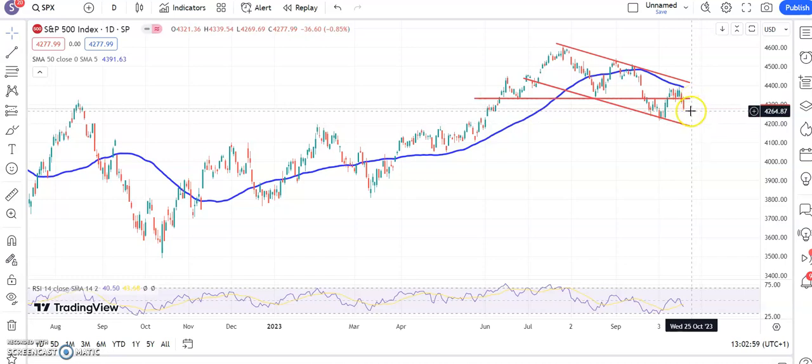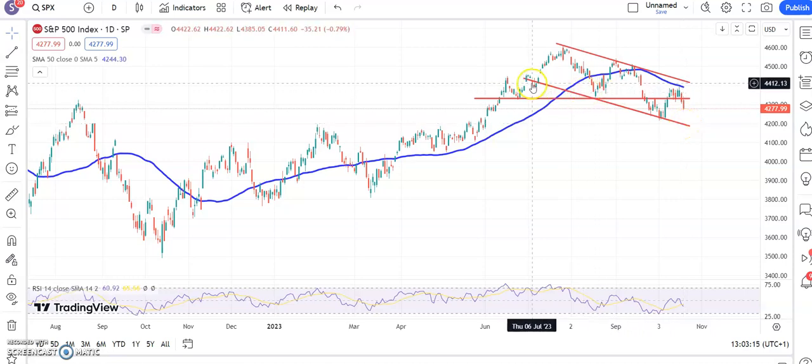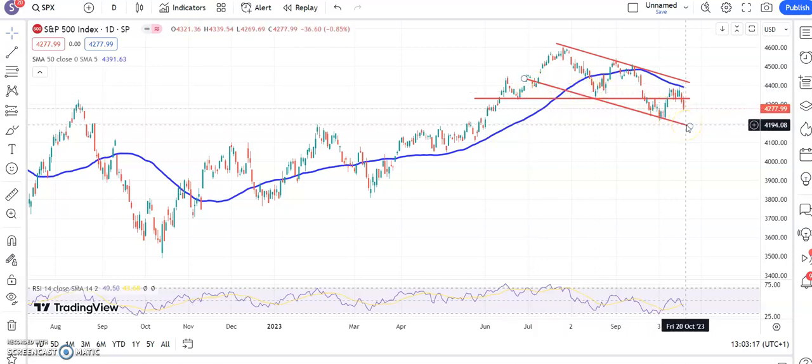Starting off with the S&P, which has not covered itself in glory with a failed gap fill. The gap down there back in September, failure at the 50-day moving average, the blue line there, 43.90, and then back below the old neckline support, 43.30. The risk now is for a move down to the floor of that falling trend channel from the beginning of July. The level there just shy of 4,200.